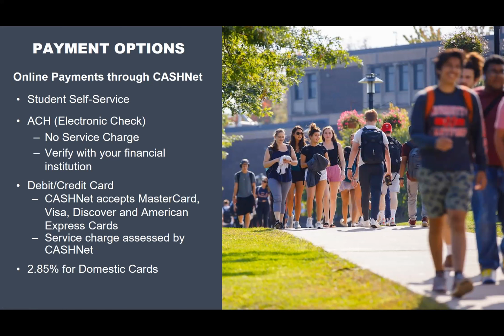So one is through an ACH payment or like an electronic check that you would set up directly to your bank account. There's no service charge for doing this, and you can just have the payment sent directly over from the bank. If you did want to use a debit or a credit card to make the payment, we do accept MasterCard, Visa, Discover, and American Express, but there is a service charge that's assessed by CashNet. That's 2.85% for using a debit or credit card.